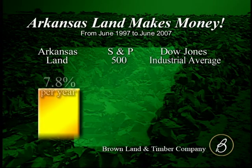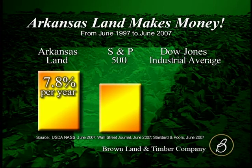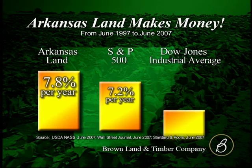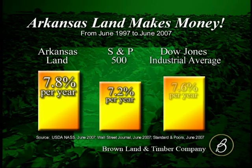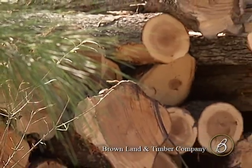This 7.8% from Arkansas land is a great return when you consider for this 10-year period, Arkansas land outperformed both the S&P 500, which increased in value at 7.2% per year, and the Dow Jones Industrial Average, which increased at 7.6%. As with any investment, there are risks.